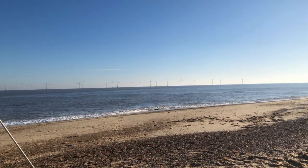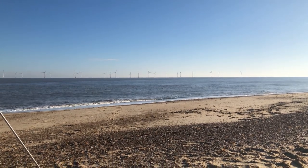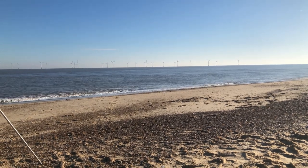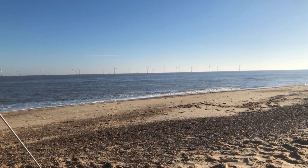Morning all. Just got down the beach, 2 hours from low water. It's a bit nippy, but it's lovely and sunny. Hopefully there'll be a few dabs and whiting about. Rather nice few big dabs.